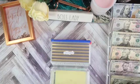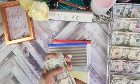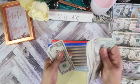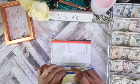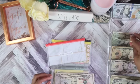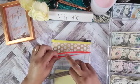Car repair will also get $4. One, two, three, four. So on car repair, we have 20, 40, 41, 42, 43, 44, 45, 46, 47, 48, 49, 50, 51, 52 dollars in car repair. Debt snowball will get $90. So we're going to give it a 50 and two 20s. So it gives us $180 in debt snowball.